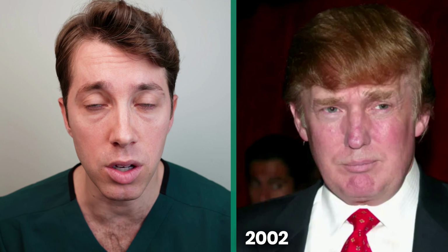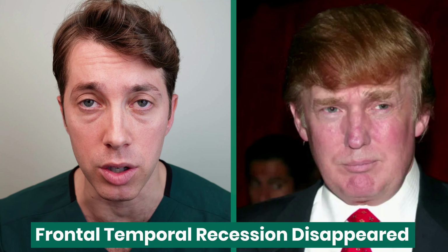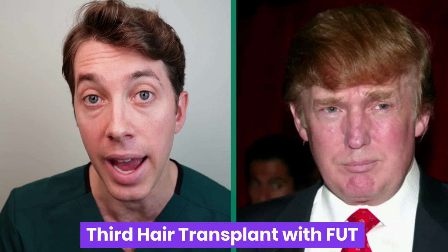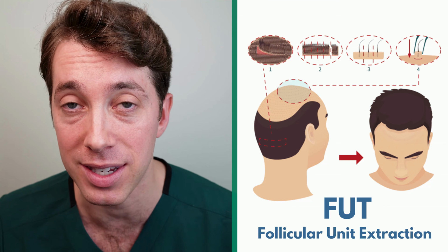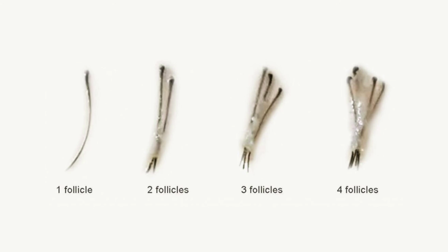In 2002, we see Trump's frontal temporal recession is almost gone in the pictures. And so this makes me think he likely had what's called an FUT hair transplant procedure. This would be his third hair transplant. And this involves taking a strip of hair from the back of the scalp and cutting it underneath a microscope into follicular units, 1s, 2s, 3s, and 4s, and transplanting it to the front.